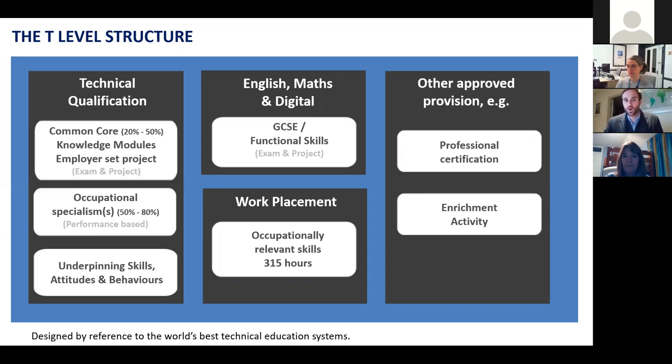And then finally, that work placement aspect. So it needs to be occupationally relevant. Here it's determined as 315 hours or 45 days, again, just a 7.5-hour day over 45 days. That is what we will support individuals with. And the T-level itself will have a range of, for example, professional certifications, enrichment activities, and wider experiences for you to undertake whilst on the pathway.